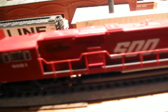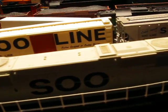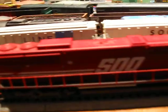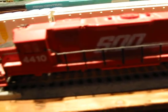SD60M, number 6061, limited edition Proto 2000. SD60, number 6006, also limited edition Proto 2000. SD60M, number 6058, also Proto 2000. 4410 is a Concorde model, doesn't have its chassis anymore because that disintegrated.